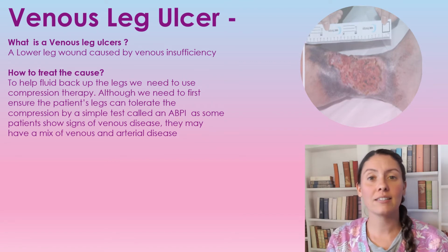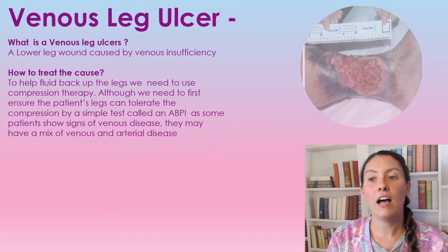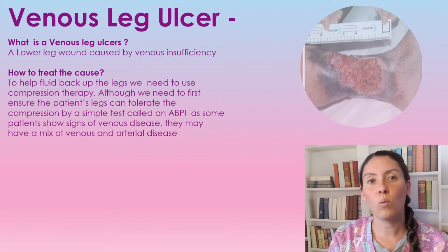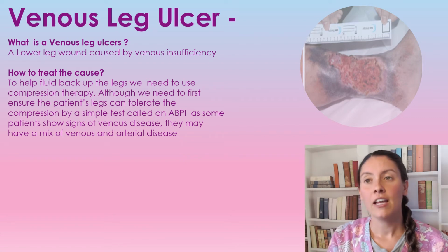How do we do this? We do an ankle brachial pulse index, or an ABPI for short. And then we can make sure that they can tolerate it and the strength of compression that they can tolerate. Okay, so that's how we treat it.